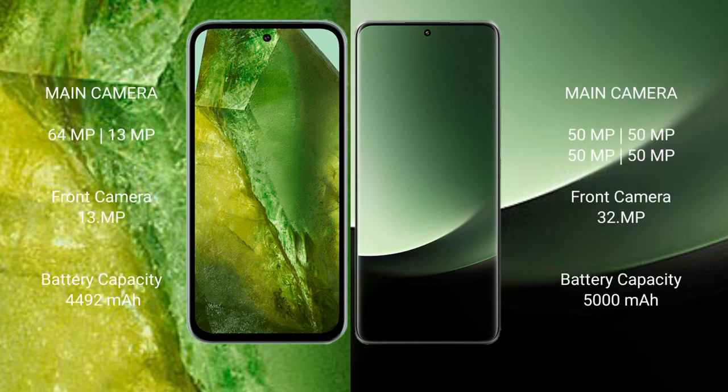Google Pixel 8a has a dual camera setup, 64MP plus 13MP, front camera 13MP. Xiaomi 13 Ultra has a quad camera setup, 50MP plus 50MP plus 50MP plus 50MP, front camera 32MP.